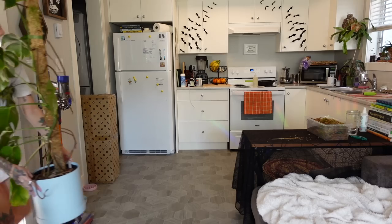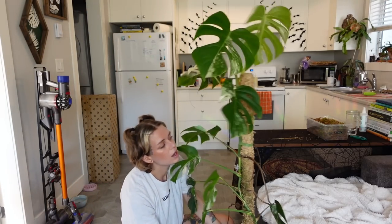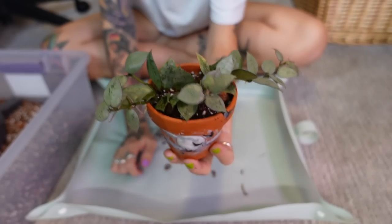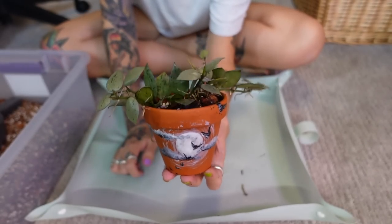Ooh. Oh my. Okay. Ooh. Like so. As long as it's maintaining most of this growth, I love this plant and pot combo.